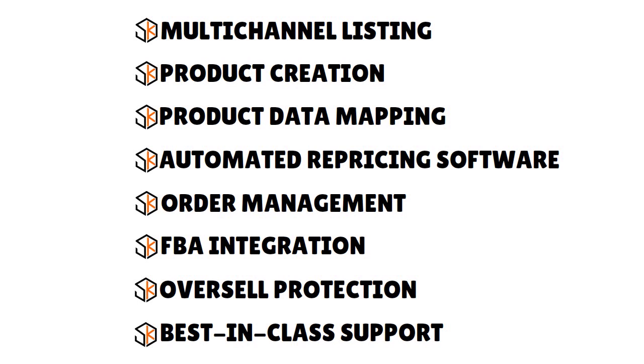Okay, they have order management. This is really good. In other words, you can consolidate multi-channel orders for faster fulfillment. You have FBA integration. Okay, you have oversell protection, which we love a lot, because you can set a threshold to protect from overselling and out of stocks. This is really good. And they have great customer service. Okay, you can contact them via phone, email, or chat.